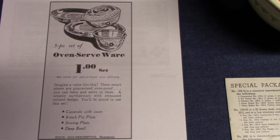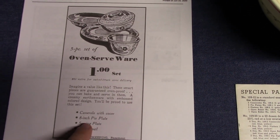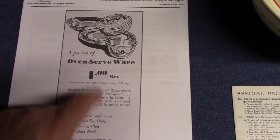And this is for polychrome. So $1 the set. You get the casserole with cover, the 8-inch pie plate, a serving plate, and the deep bowl, which is your pudding dish, for $1.